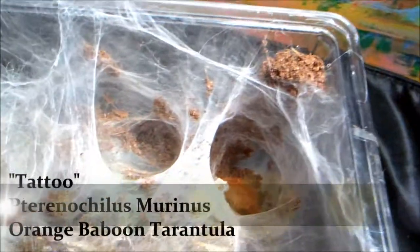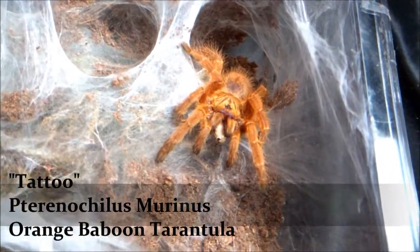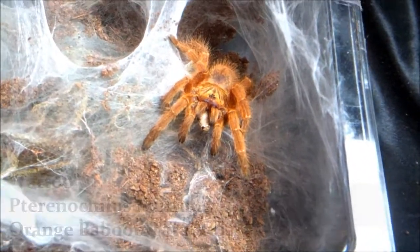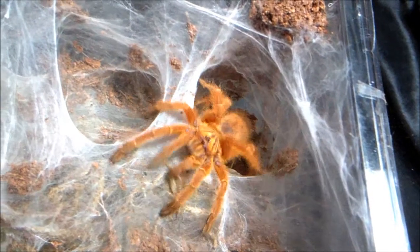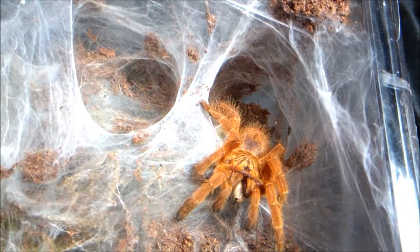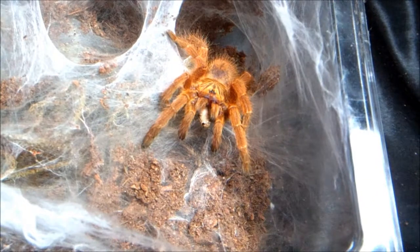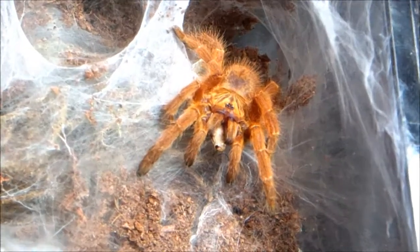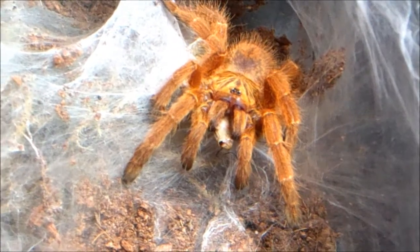On to the feedings. Tattoo, Tarantulas marinus, orange baboon tarantula. This is my beautiful, strikingly orange OBT, who has been coming out on top of this webbing here for the last few months. She took a little bit of a 2 or 3 week break and was going back to eating in her webs, waiting for the cricket to crawl down in there. But she's been coming back out again. She's going to begin a rehouse soon.